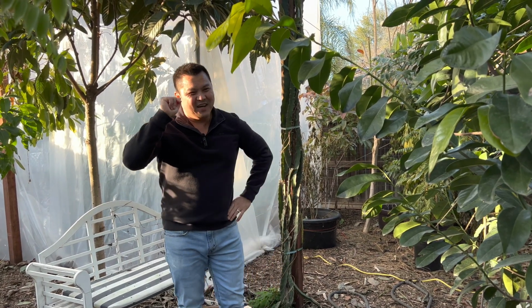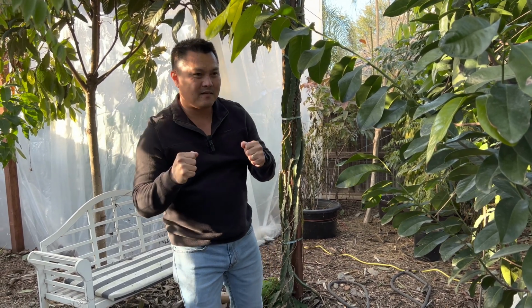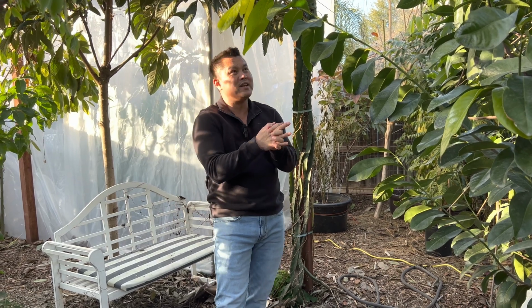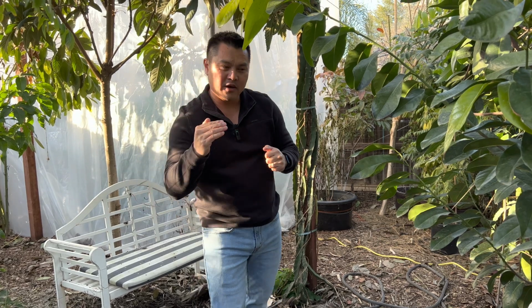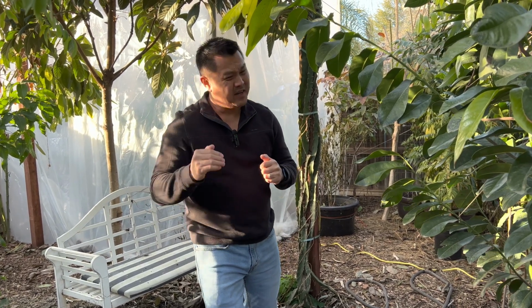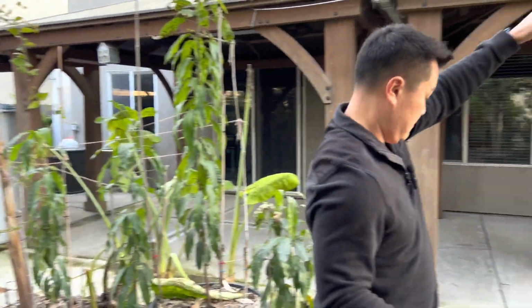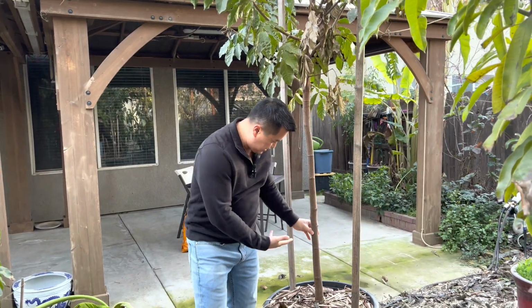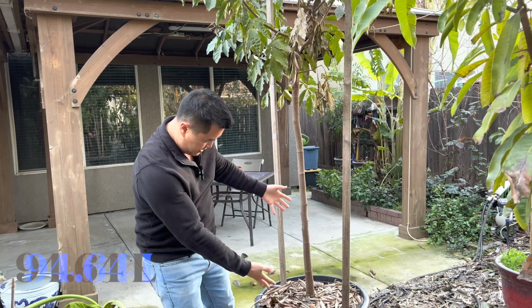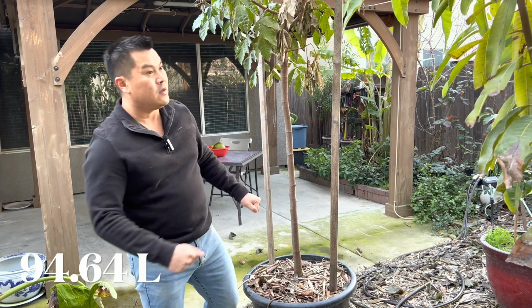So another benefit of having trees in the ground is they're going to be so much larger compared to trees that are grown in containers. They do so much better. A good example is, let's go back to this Inga here. Not a bad looking tree. It's a good sized tree in a 25-gallon container. It's been in this container for the past year and a half.